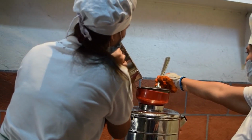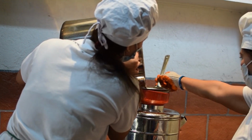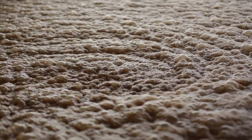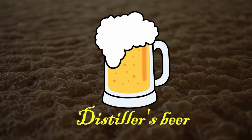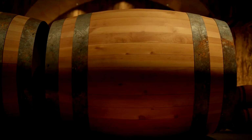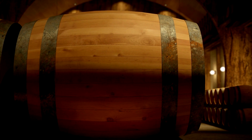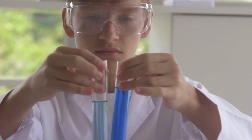Once the mash is cooled down, it's transferred to a fermentation tank, where a proprietary yeast strain is added. This is where the real magic happens. The yeast feeds on the sugars in the mash, transforming them into a low-alcohol beer-like liquid known as distiller's beer. The fermentation process is a delicate dance that takes several days to perfect, with the temperature closely monitored to ensure optimal flavor development. After fermentation is complete, the real fun begins.